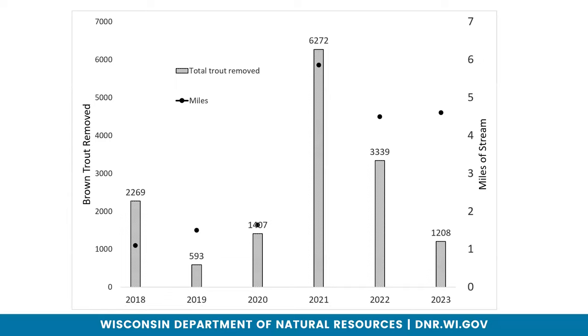So this graph on the left-hand side on the y-axis is the actual number of brown trout removed. Then we've got the year on the x-axis, and on the right side is the miles of stream that we conducted these removals. So the gray bars are the total trout removed, and the number of miles are the dots. So you can see 2021 was a crazy year. It was a hard year to deal with.